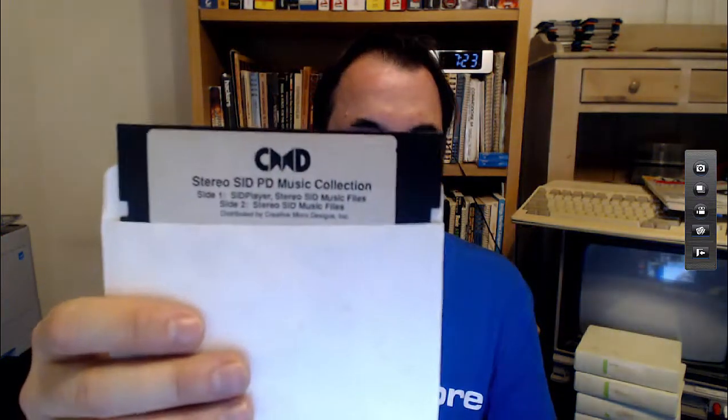Okay, so here's a CMD. This is the stereo music player. Now it came with the cartridge, which I had parted with years ago. It was supposed to give your Commodore 64 a stereo effect, like the Amiga I have sitting over here. You may have noticed.